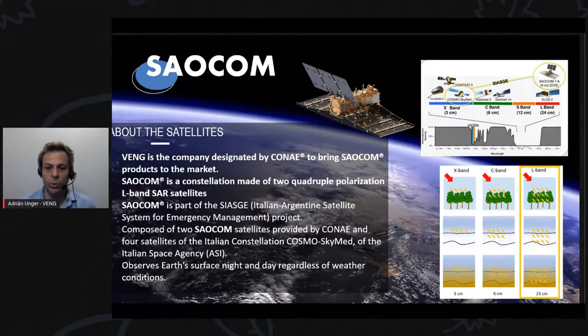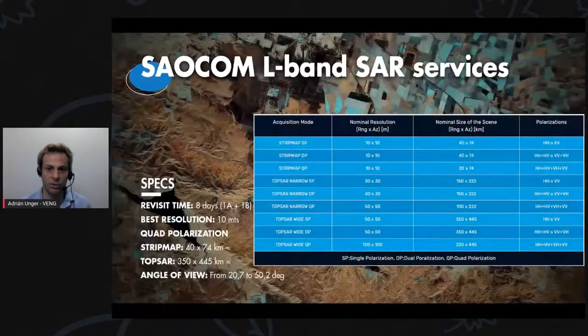Let me show you one property of L-band satellites. As you can see from the illustration on the right, which I have divided in three levels, SAOCOM can penetrate much more than the rest, be it through treetops or snowy soils. The radar pulse manages to go through the surface and get information from deeper points, for example, for soil moisture applications.